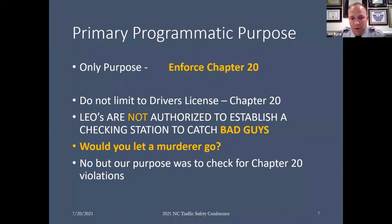We've got in here, would you let a murderer go? We put that in there just because, obviously, are you going to have drug cases that stem from these? Yes. Are you going to have other criminal Chapter 14 cases that stem from these? Obviously you are. So no matter how the checking station goes or what crimes or charges stem from these checking stations, let's not lose sight that the primary pragmatic purpose for setting the checking station up was to check for Chapter 20 violations.